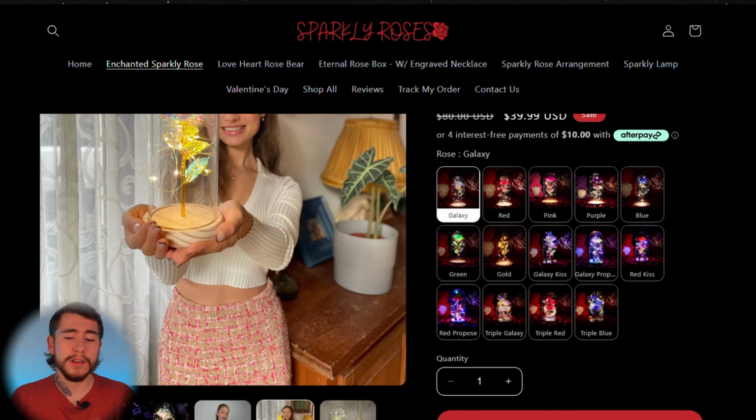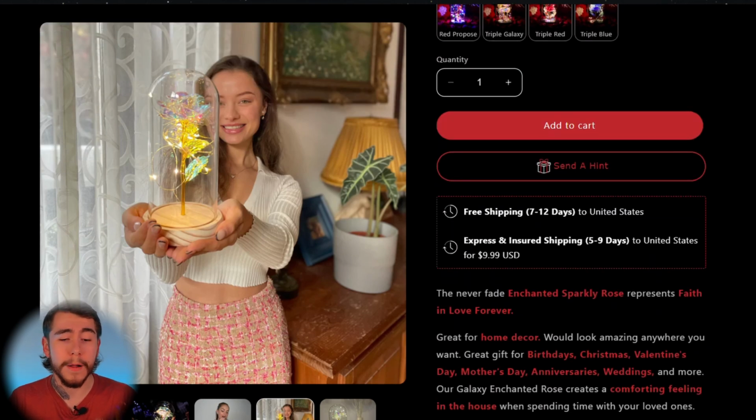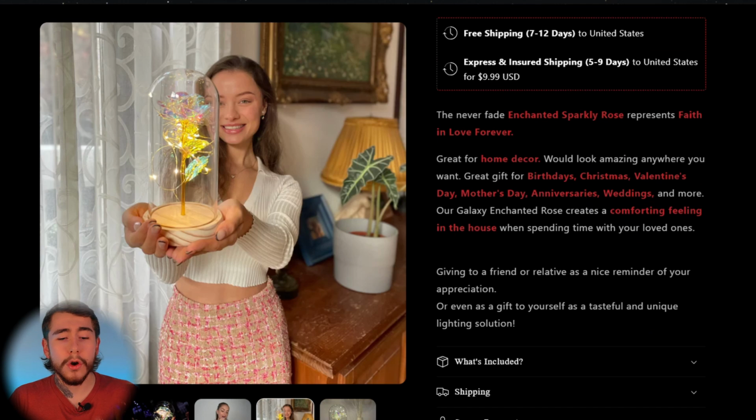I would probably narrow it down to at least 4 or 5 because you don't want to give your customers decision fatigue. That is a real thing. If there's too many options on your page, they'll simply leave your store because they can't make a decision of which one they want. You guys can also include quantity breaks and upsells to sell multiple of these roses at a time. So let's look over their description.